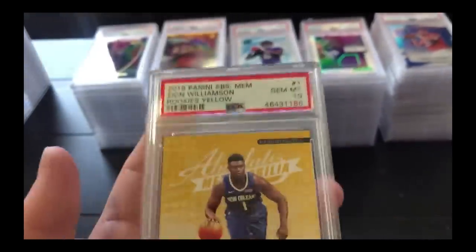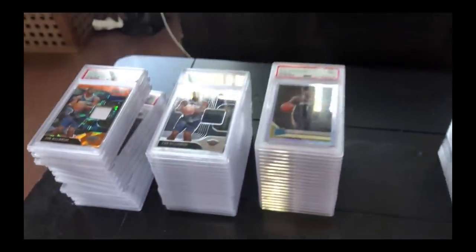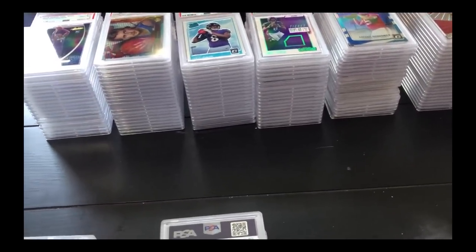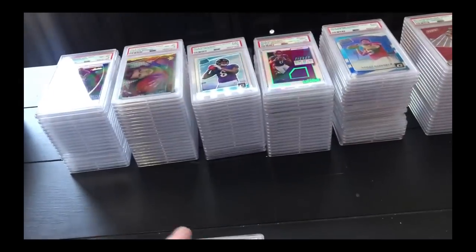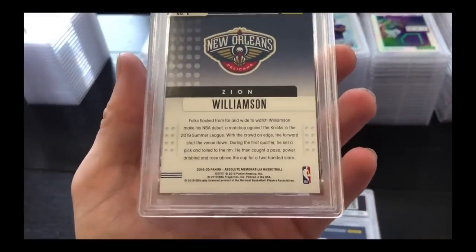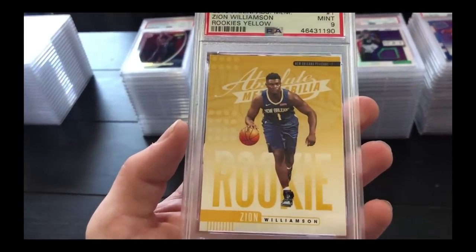So look at that. This is a PSA 10. And look at those corners. And you're telling me that that entire stack right there is full of near mint 8s and mint 9s. Oh, boy. That's interesting. Yeah, these corners on these nines look a lot better. Yeah, maybe the grader or the encapsulator put the wrong card in the wrong holder.